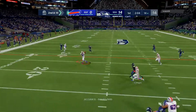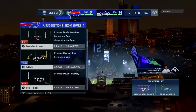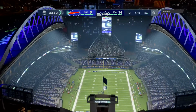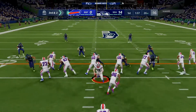Throwing on 2nd and 14. Allen, it's hauled in by Lee Smith. One of the advantages of zone defense, as I remember it, is being able to see the play develop in front of you. One of the disadvantages is when they find those levels where they can hit you with it, sometimes behind the corner and in front of the safety. It makes it tough to defend.